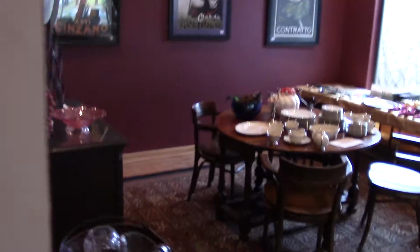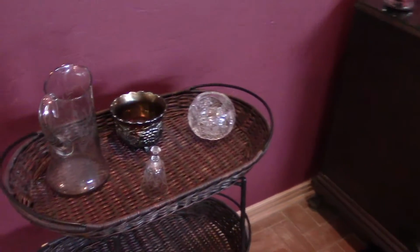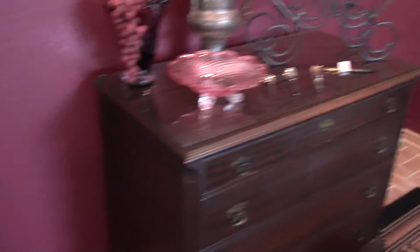Over here in the dining room, with this cute little table, which is a table with baskets. The baskets are removable, so you can actually use them for serving. And we have a carnival glass bowl.